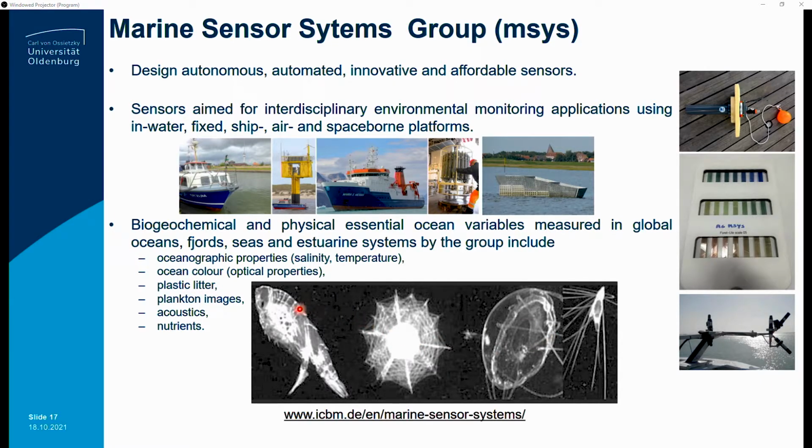Here's an example of an instrument that was designed by one of my colleagues. You can take images of different small microorganisms. Here you can see different examples of the microorganisms. And then we also measure acoustics, sound, and then nutrients.